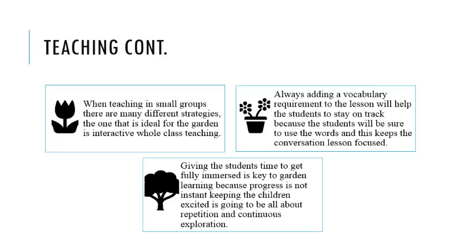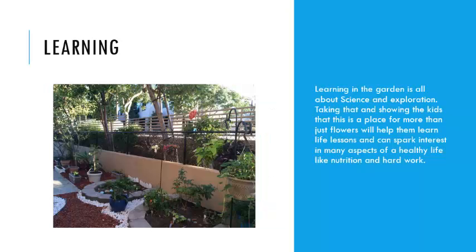Adding a vocabulary requirement to each lesson will encourage the students to keep their conversations about the garden. Giving students time to get fully immersed into the project is also helpful because it lets them open up their mind to exploration, information, and it helps them remember and recall this later because it creates a memory for them. Learning in the garden is all about science and exploration. The garden gives children many opportunities to play, explore, pretend, imagine, and really learn and grasp where their food is coming from, which will give them a look into living a healthy lifestyle.